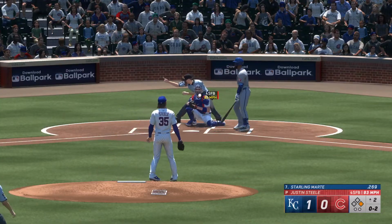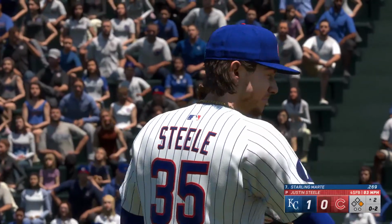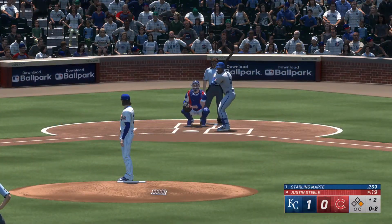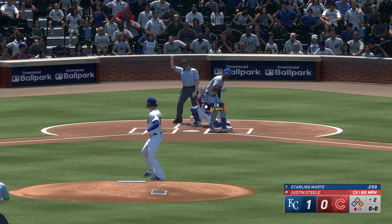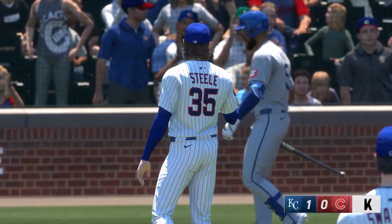That one finds the corner, and the count is 0-2. Don't play situation here. He's been working up in the zone. Typically, you look for guys to get that ground ball. See if he adjusts on this next pitch. Swing and a miss. That's the first curve we've seen today, and it shouldn't be the last.